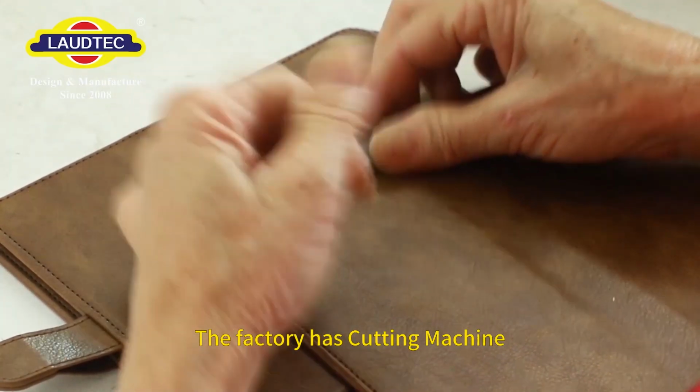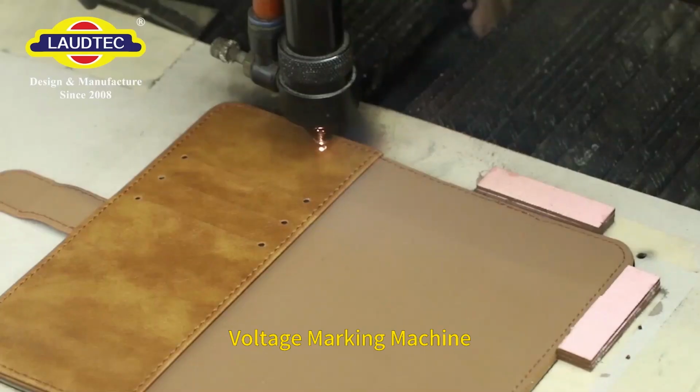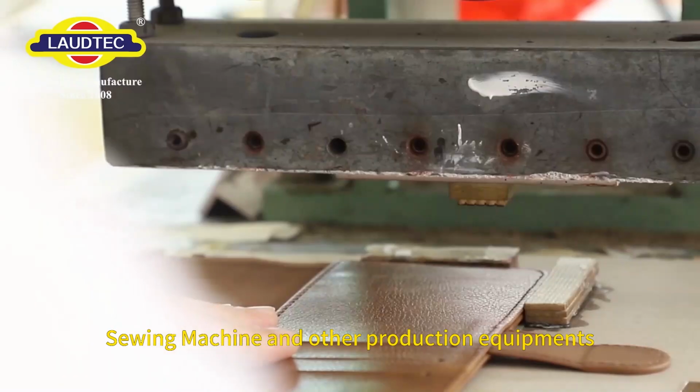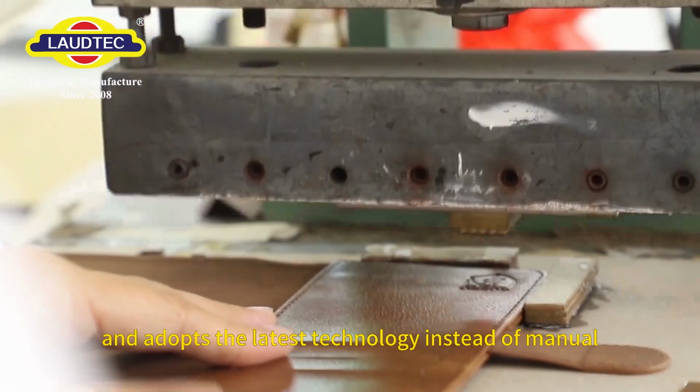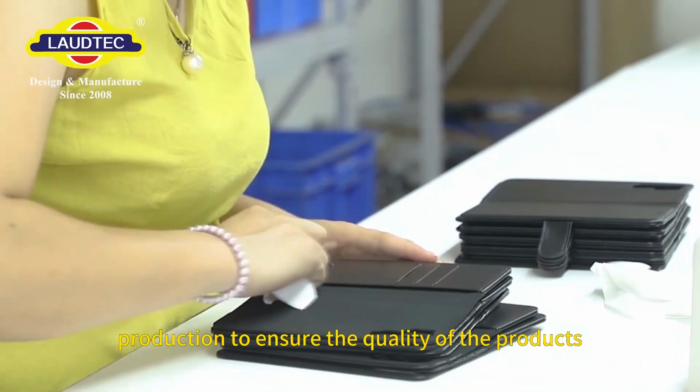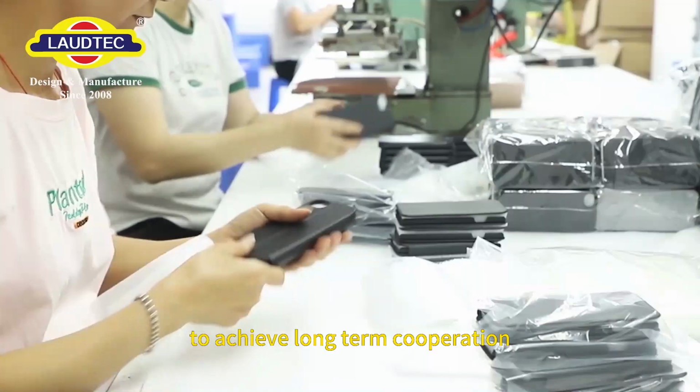The factory has cutting machine, voltage marking machine, laser engraving machine, electric press machine, sewing machine, and other production equipment, and adopts the latest technology instead of manual production to ensure the quality of the products and to achieve long-term cooperation.